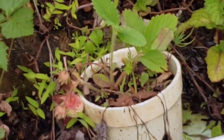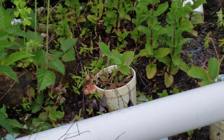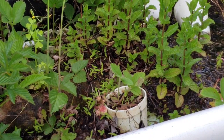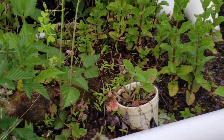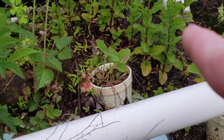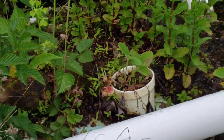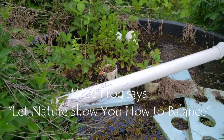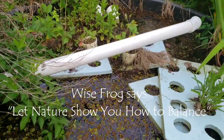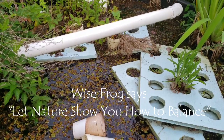But I did want to show you that. And, you know, we've got wintertime here, and this stuff has just been rocking along. They're almost like wild plant beasts. That's how tough they are. Those strawberries have been sitting out here. There's several more plants back over there. All year, all winter, nothing done to them. It's a system that's in balance. And when you're doing aquaponics, that's what you want.